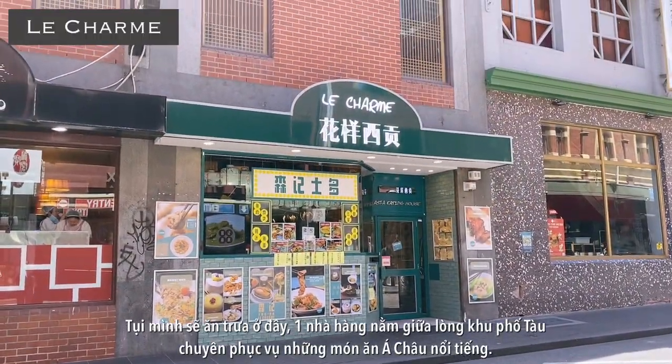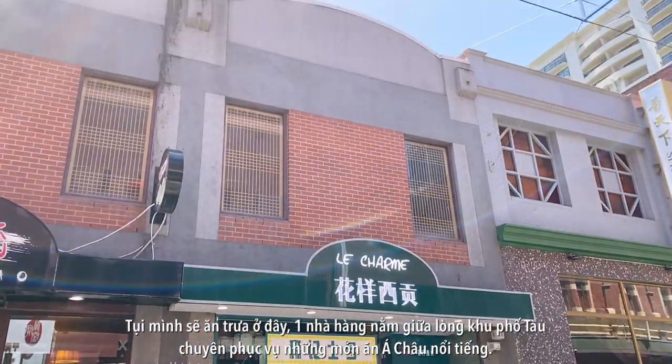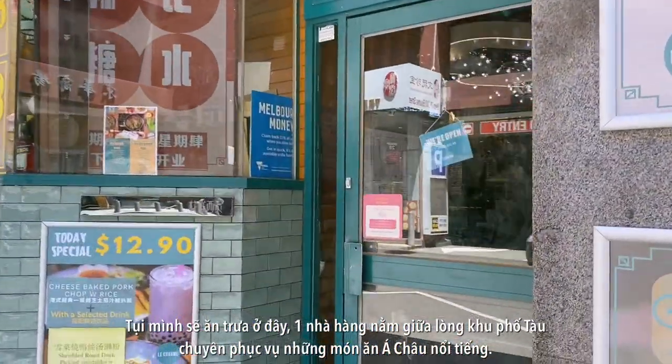We will have our lunch here, a modest restaurant located in the heart of Chinatown serving popular Asian dishes.